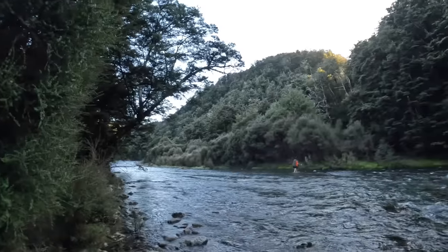Harry's just crossed. Dad's already made it over. Harry's just crossing. It's freezing. It's just in his Crocs and his jocks. And I'm not looking forward to this, but it'll be alright once we get up and get warm up the hill. Oh my god. That must be cold.